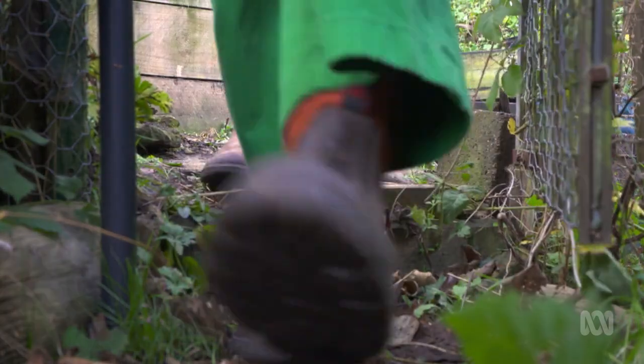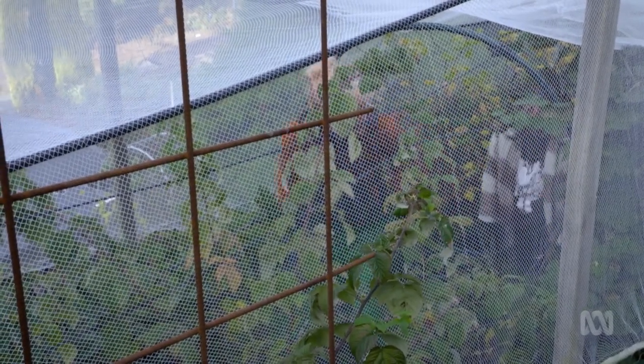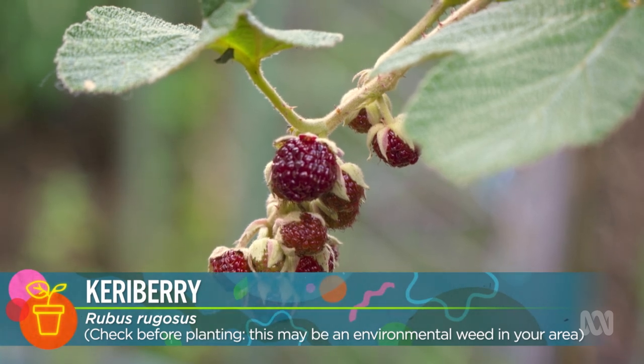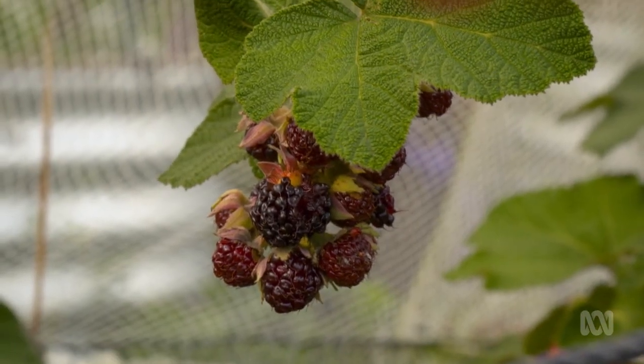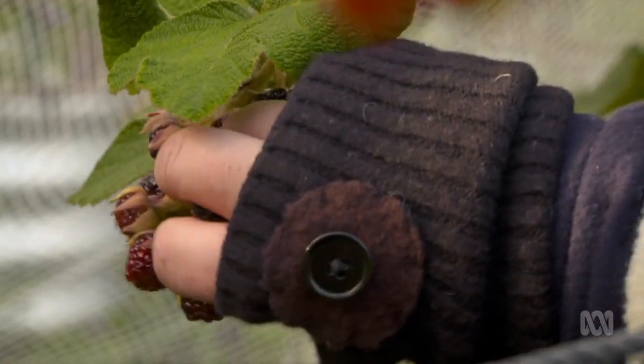Another success is berries. They grow 20 different varieties throughout the property. Our favourite here is the kerry berry, and this is a really special berry because it's actually evergreen. It doesn't lose its leaves, and it fruits in the coldest parts of the season. And what do they taste like? So they taste like a mix between a raspberry and a blackberry.